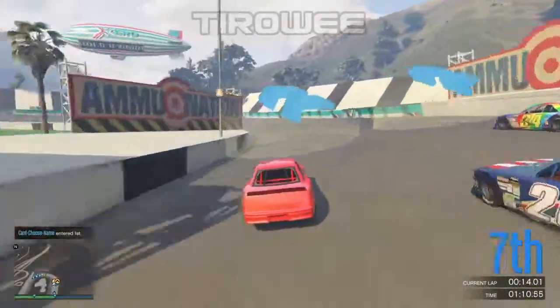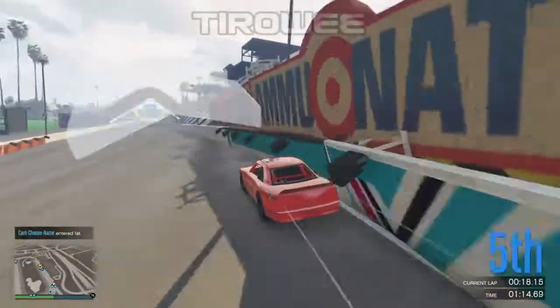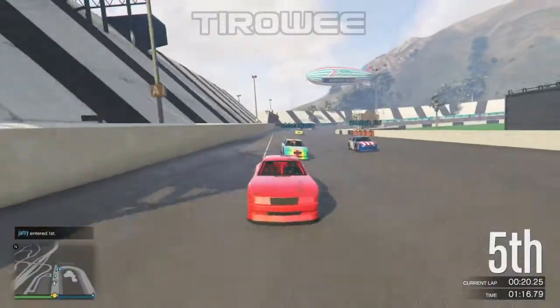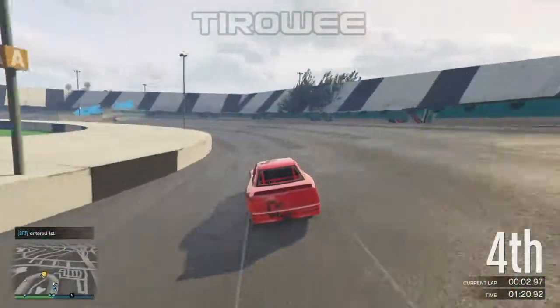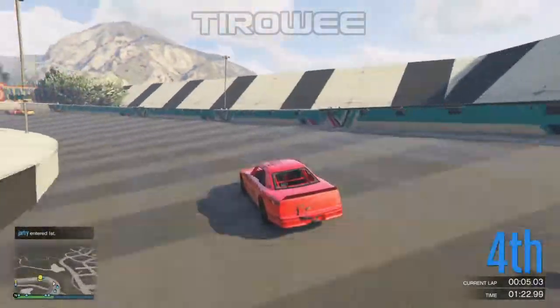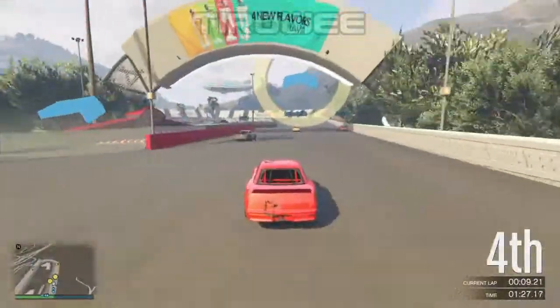So now we're up into 8th, so we're getting a huge dive bomb up the inside of the few cars up into 5th, so a 3-wide dive bomb up the inside. Now those cars are still going to come back at us. Here comes the Rainbow car trying to come back at us now. We go very good to the inside, find a way around the outside there, the blue car. Now we're into 4th, so we're still not too far away from the podium positions. We've got the podium positions right up in front of us now.